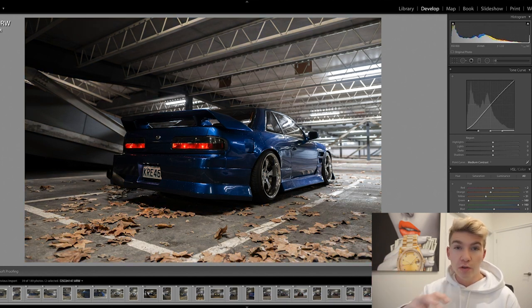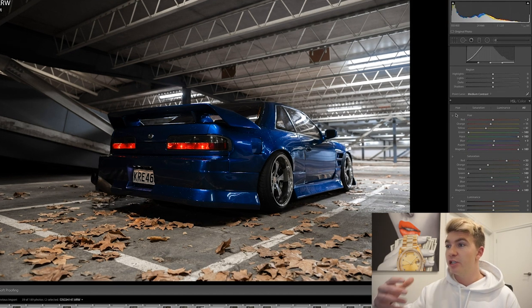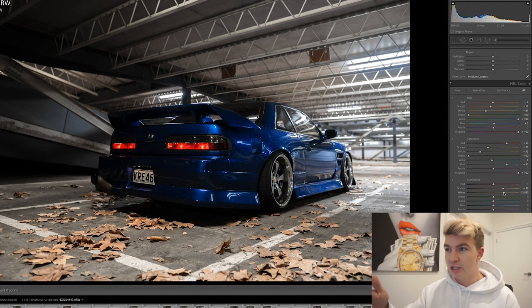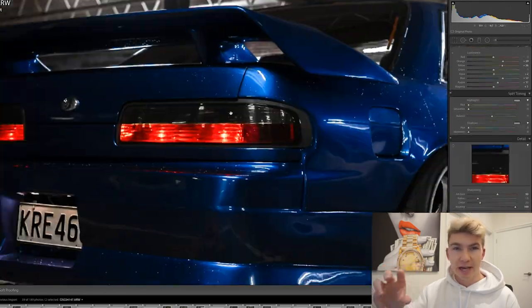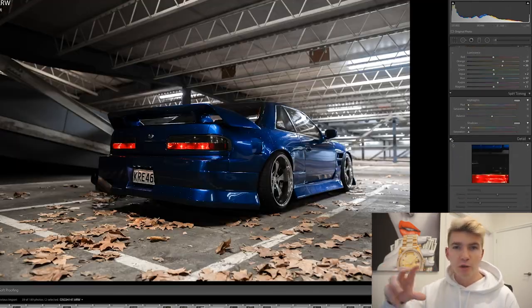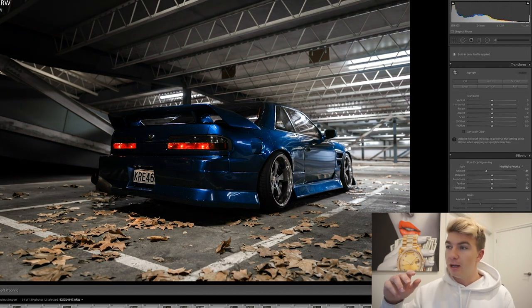So I took out all the yellow saturation, took out most of the oranges, sharpened it, put in a lot of noise reduction, made sure that I was only sharpening the car and not the background because I was shooting quite wide. This was using my 24mm 1.4.